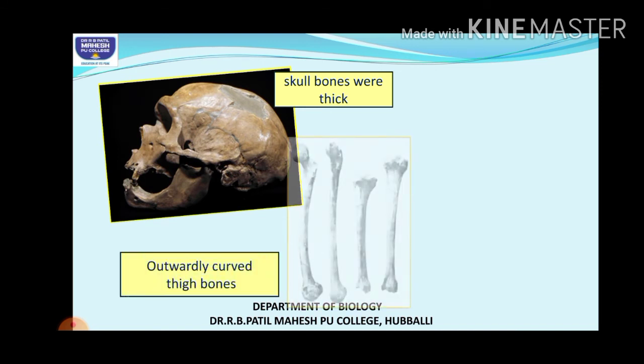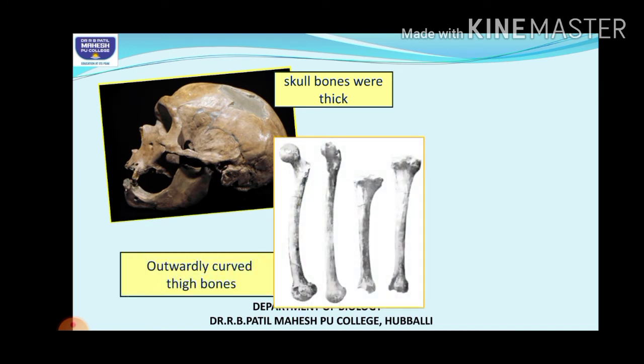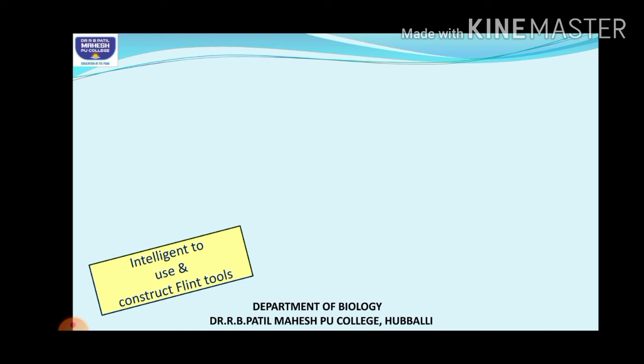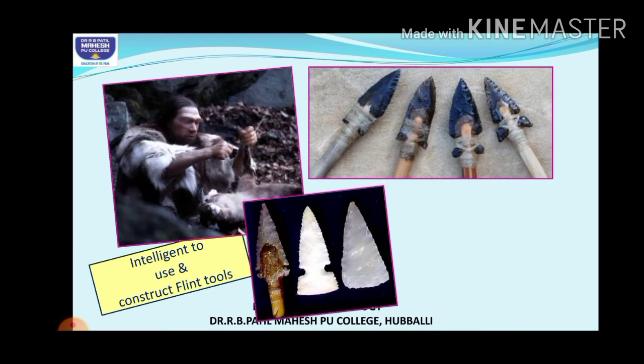Then the fossils that were obtained were of the skull, thick skull they had, and the thigh bones were obtained. Okay, but as I told you, the cranial capacity had increased. They were more intelligent, so they started to construct tools from different items. Okay, and they were also adapted to the cold environment as well. They were not only skilled hunters, children, but they were also very good predators. So that is why they prepared different types of tools for hunting purposes. They were good predators. Okay, so this specialization did not occur in the other hominids.